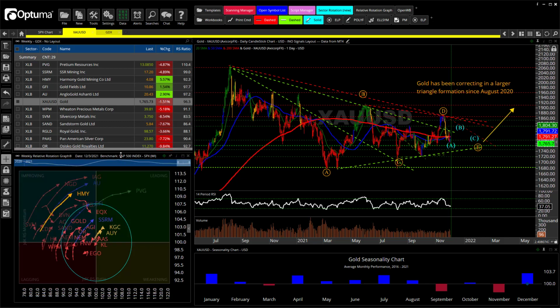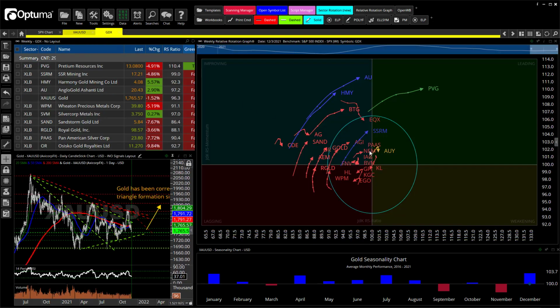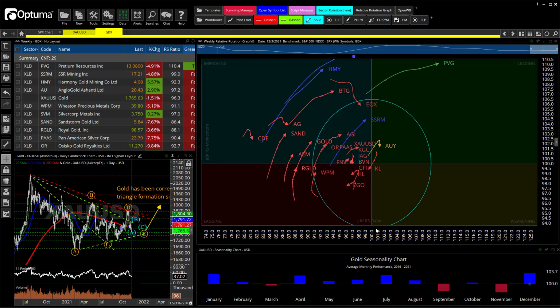Now, down here in the relative rotation graph of this list, benchmarked to the S&P, this chart plots the relative strength ratio of each stock versus the relative momentum of each stock with a frame of reference using the benchmark S&P at 100-100. Let me zoom in a little bit closer there. So here at the origin, we have relative strength along the x-axis, we have relative momentum along the y-axis, and the origin is benchmarked at 100-100 for the S&P 500.